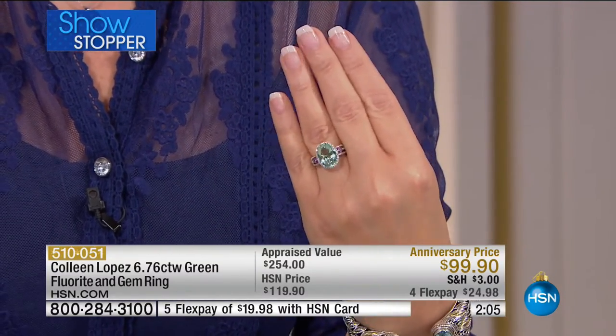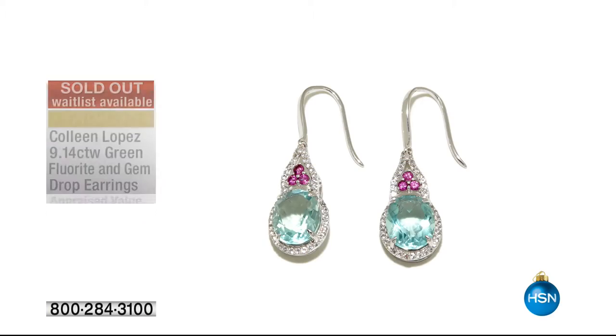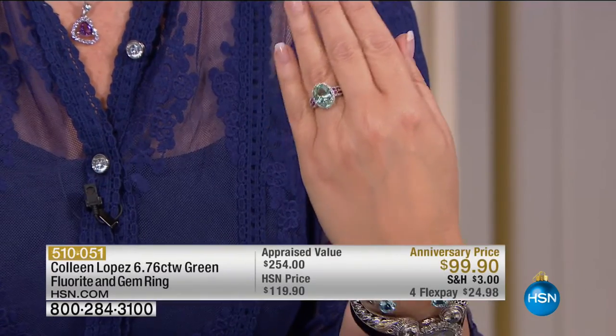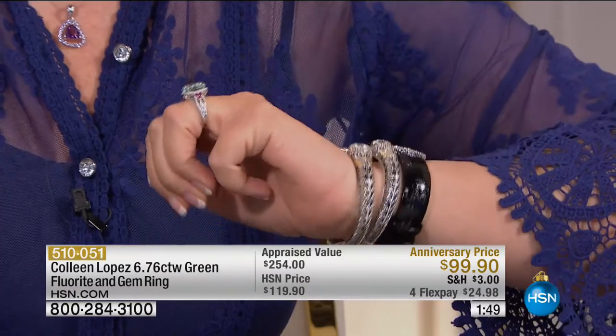The ring is waiting here for you. I hope you can get it. Almost 200 people have already ordered it. There's the earring. I'm so glad you ordered it. Thank you so much. But the ring is here if you'd like it. It looks beautiful on the hand. It's comfortable to wear. It's not too big. It's not too small. It's just right.